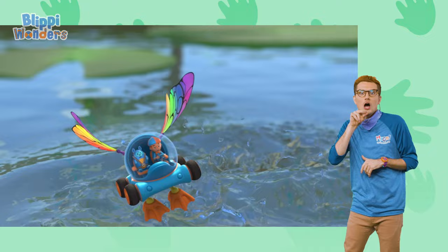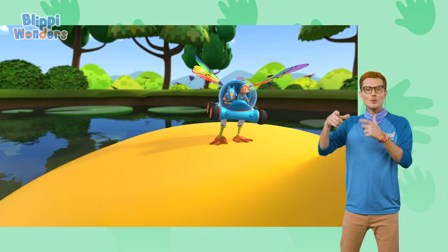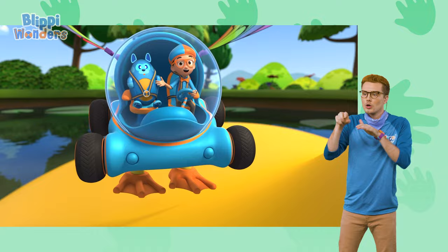Hey, it's me, Blippi, and this is Debo! Well, hello there, Blippi and Debo. I'm Declan. Welcome to the pond. You here for a swim? Well, we're actually here because we really want to know how you float. I never really thought about it.